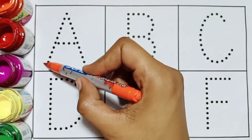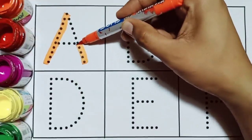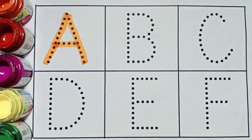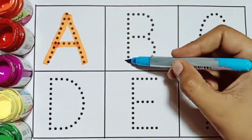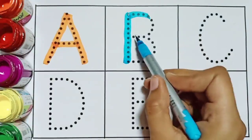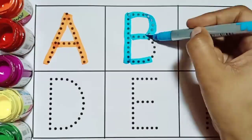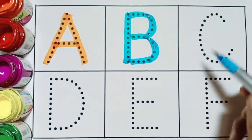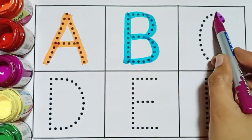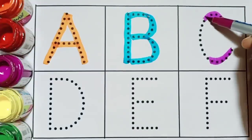A for apple. B. B for ball. C. C for cat.